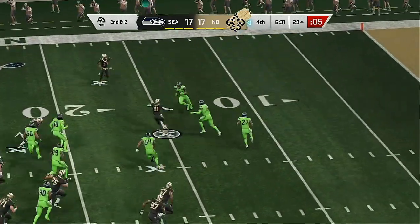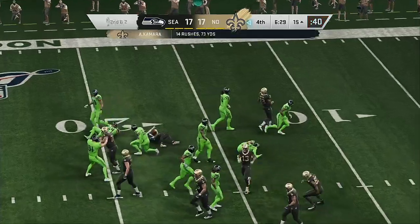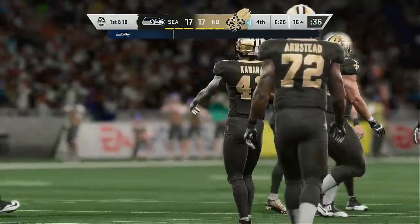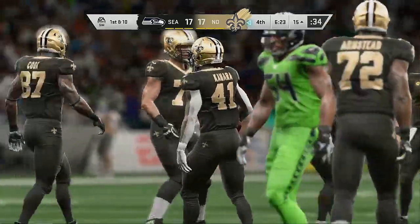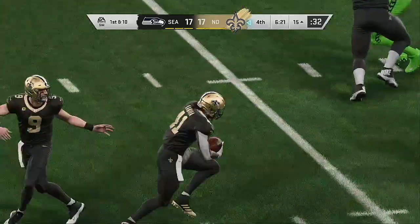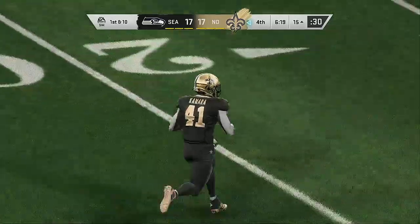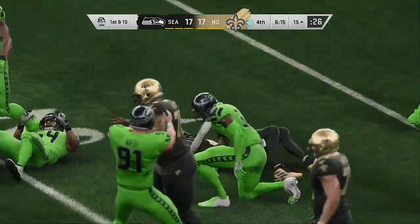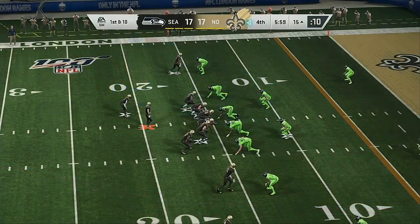On the ground, Kamara. And taking it to the 15-yard line before he's brought down. 14 yards is the pickup. First down, New Orleans. Another carry for their leader and a good one. It's crunch time. They'll need him to continue to be productive in both the run and passing game in order for them to try and snatch a victory.